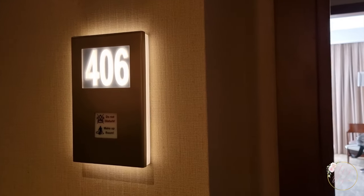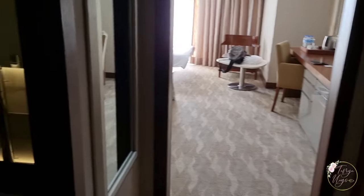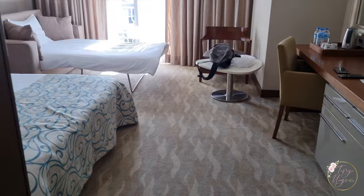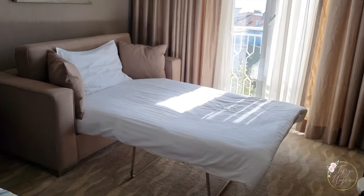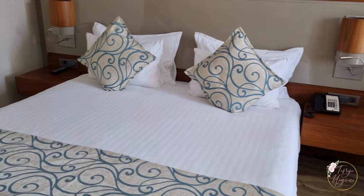We've just come to our new room, 406, on the 4th floor. Here is the bathroom, again with a lovely big shower, and then here is the room area. We have a king size bed and a sofa bed. I told them to just make it back into a sofa again because this bed is large enough for us.